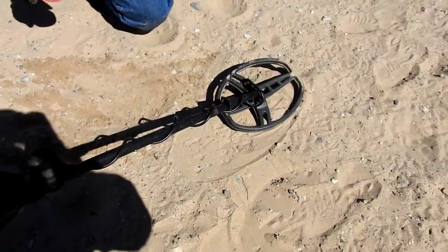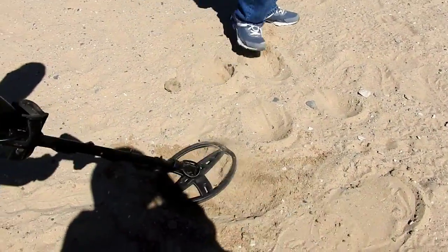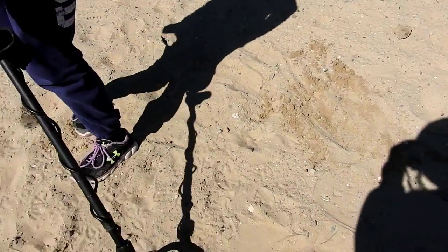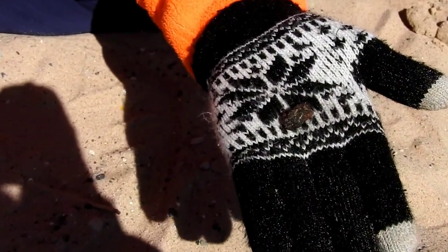Now, rescan your hole just to double check. Yep. Now, let's see what we find next time. Zoomed in a lot. Hand over in the sun. There you go. Interesting. Oh, sorry.